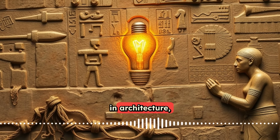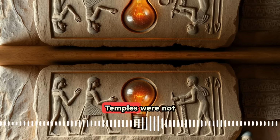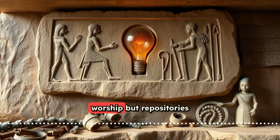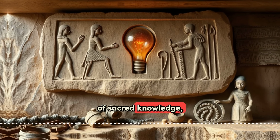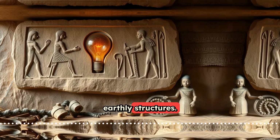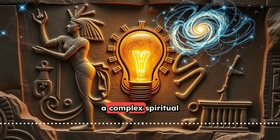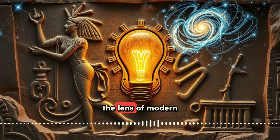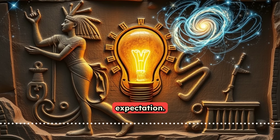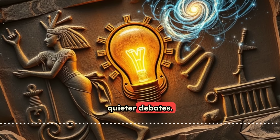Their achievements in architecture, medicine, and astronomy were deeply tied to ritual. Temples were not places of public worship, but repositories of sacred knowledge, where cosmic cycles were mirrored in earthly structures. To suggest a literal light bulb, they argue, is to misinterpret a complex spiritual language through the lens of modern expectation. Nevertheless, even within academic circles, there are quieter debates.